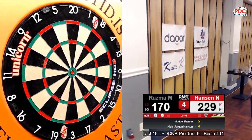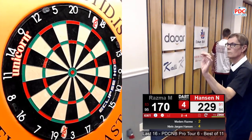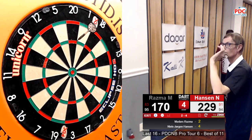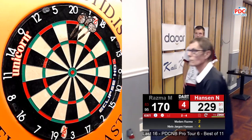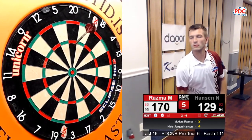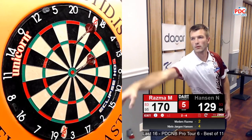You like that one, Razma? 140 leaves in the big fish. And he might be forced to go for it. Hansen's task is to force him to go for it. 100. If he gets to two trebles here, when he's not incapable of it at all, then he would have certainly given it a try.